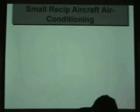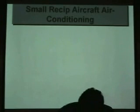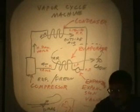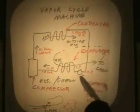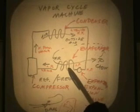Okay, small reciprocating engine aircraft air conditioning. Reciprocating is the same as piston powered. This system is identical to the one that's found on a car. Here you can draw it. It's called a vapor cycle machine. You'll notice on a vapor cycle machine we've got a compressor, a condenser, an expansion valve, and an evaporator, and those are the main components.